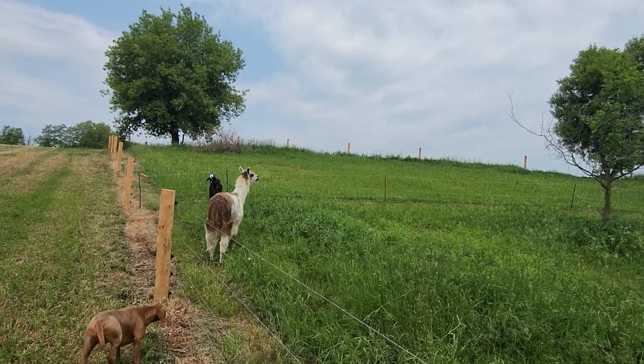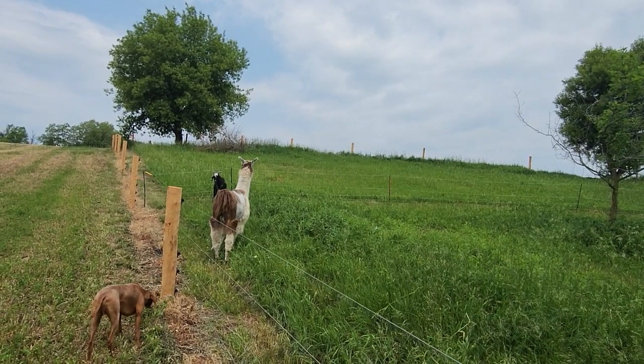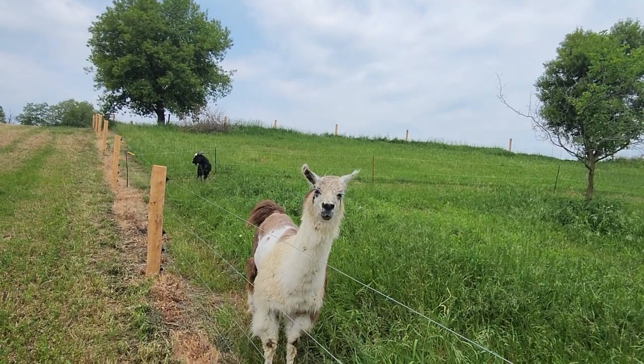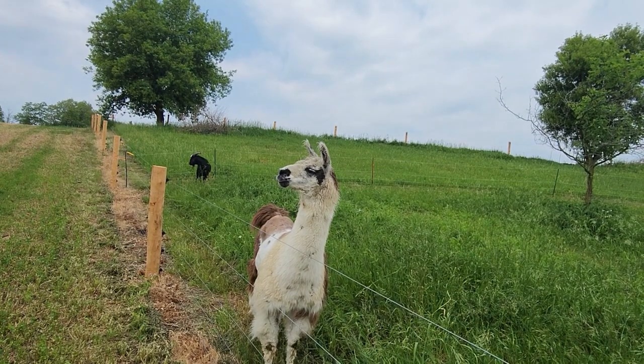Copper, you're gonna get zapped. And Heidi doesn't like dogs. She's kind of alerting on him. Gonna chase him away. That's good to see.